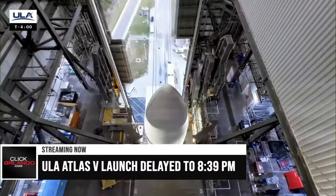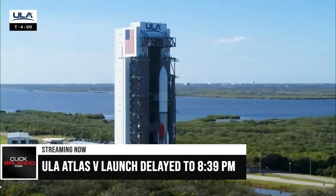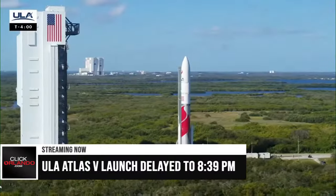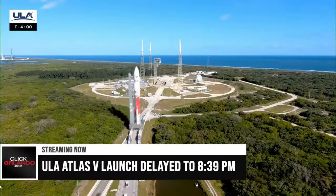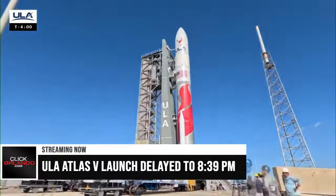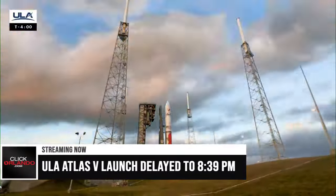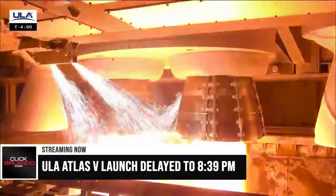Status check. Proceed with terminal count. Vulcan systems propulsion. Go. Hydraulics. Go. Pneumatics. Go. LNG. Go. LO2. Go. Water. Go. Centaur systems propulsion. Go. Pneumatics. Go. LO2. Go. LH2. Go. ASGAS. Go. Op safety manager. Go. ULA safety officer. Go. Vehicle systems commander. Go. Anomaly chief. Go. Range coordinator. Clear to proceed. Launch director. You have permission to launch.